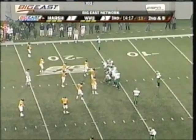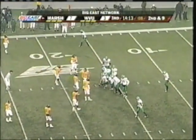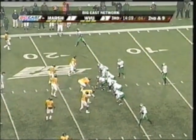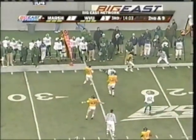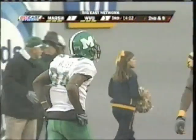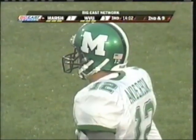Wilson comes near side. Walker goes far side. And they'll make a shift of Cody Slate from the right to the left. 2nd and 9. Passing out to the right, incomplete. The pass was low, intended for Walker, and no chance for Chuck Walker to make that play. So it's 3rd and 9.